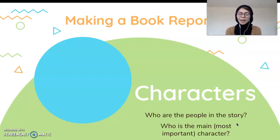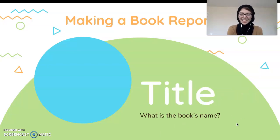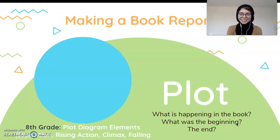We also want to go ahead and talk about the main or most important character. So who is the main person that we're talking about throughout the story? And when you're giving a book report, you don't only want to say their name, but also to describe them a little bit more, right? So maybe what is he or she like? What kind of person is he or she? Okay, so in this story we could say Max is the main character. Max is a boy, probably a young boy, maybe like 7 or 8 years old, a little bit mischievous, right? Okay, so far we have title, author, setting, characters.